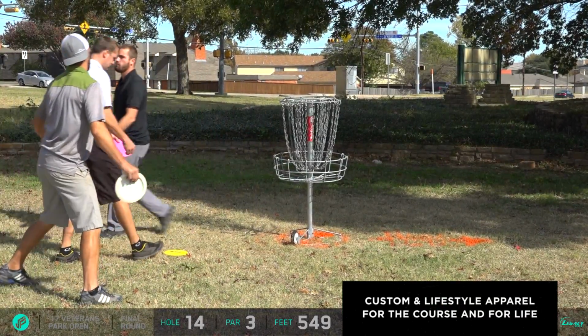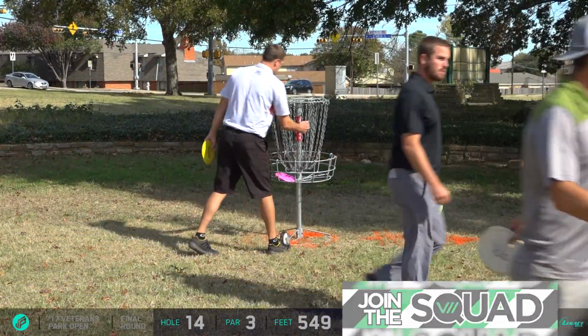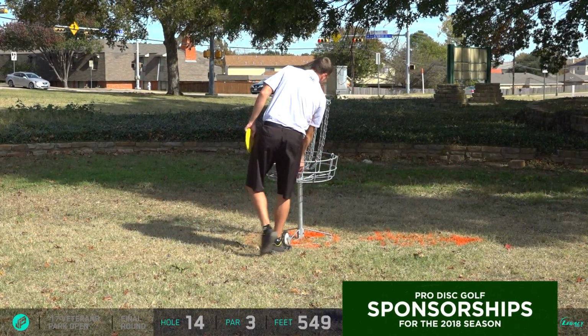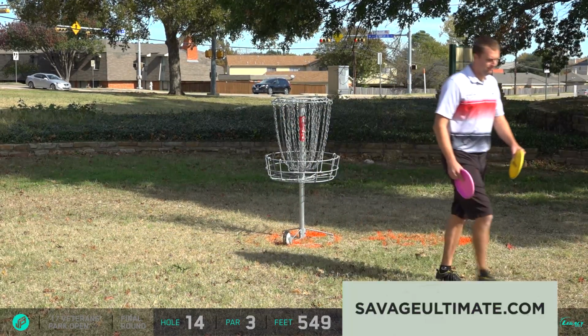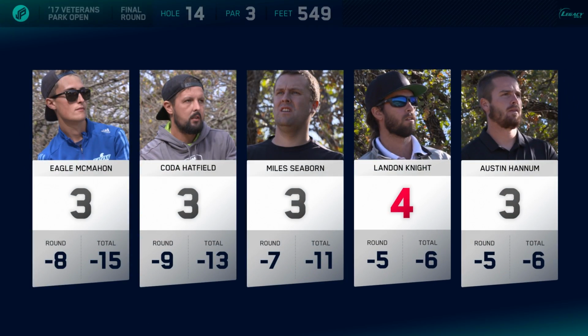Coda with a 3 and Miles almost a 2. Oh, that would have been such a beautiful 2. Gosh, I mean, he was probably less than half an inch of height away from that thing, just scooting over the rim. On a 550-foot hole, too. Wow. And Miles got the memo. He kept it rolling forward the whole way.